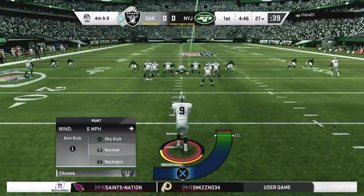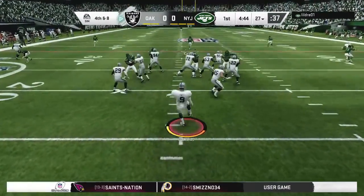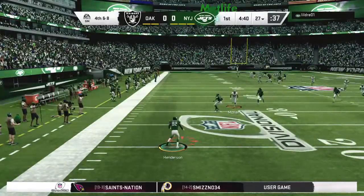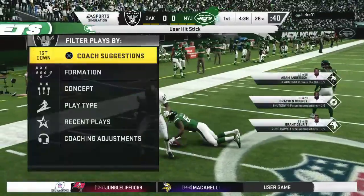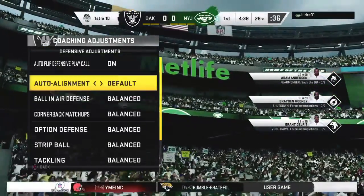On 4th down, here's Lachlan Edwards to punt it. And he'll get this away into the icy winter air. That'll be a 48-yard punt, 1 yard on the return. And the Jets will take over 1st and 10.